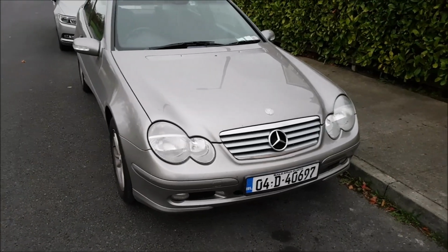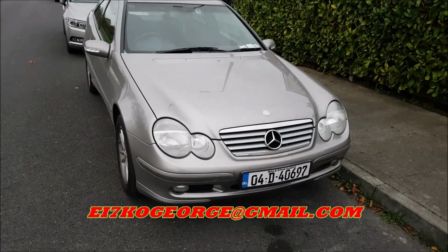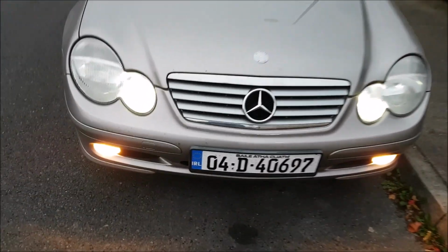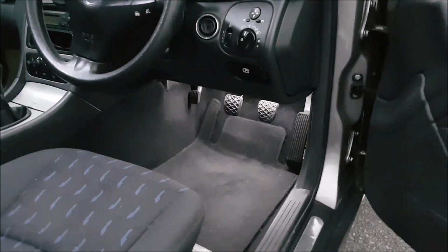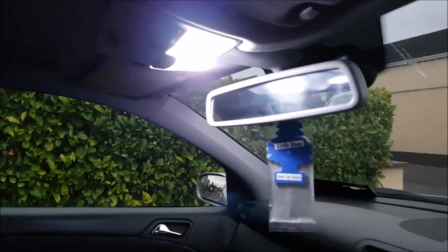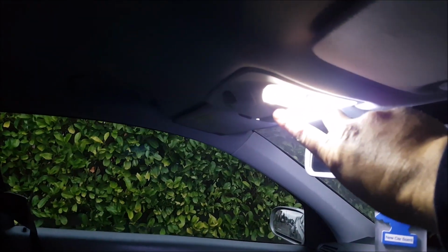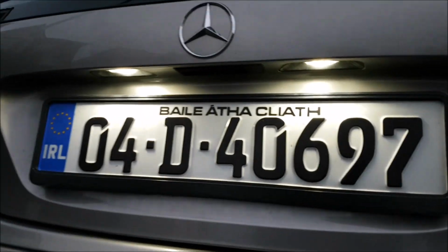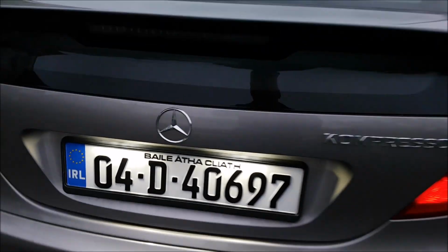Right, so we went a bit crazy since I was talking to you last with the old LEDs. So we have LED in the parks. Inside then we have LED footwell lights both sides. All the interior lighting LED. Even the map lights are LED. And the number plate lights all LED.